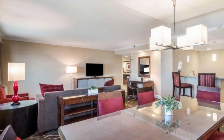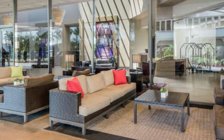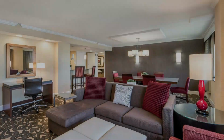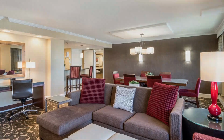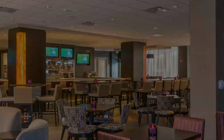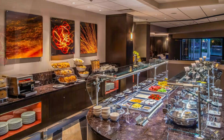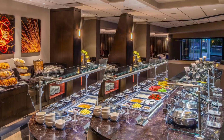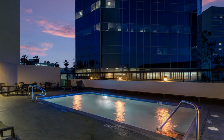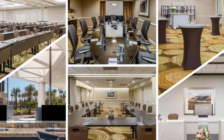Club rooms provide additional amenities like mini-fridges and access to a lounge offering complimentary continental breakfast. Room service is available upon request. Guests can take advantage of the hotel's airport shuttle service. On-site dining options include a casual restaurant bar, a sushi bar, and a cafe, with a breakfast buffet also offered. Additional amenities include a heated outdoor pool, an exercise room, and 15 meeting rooms.